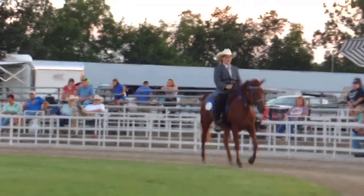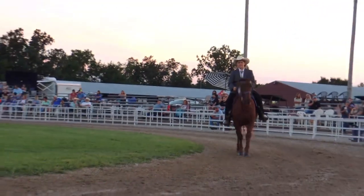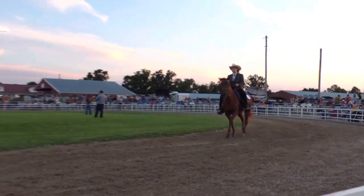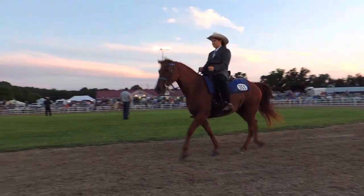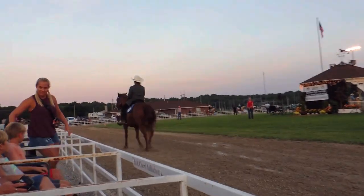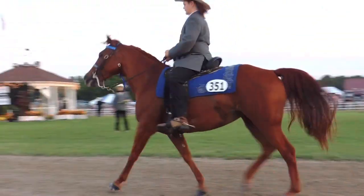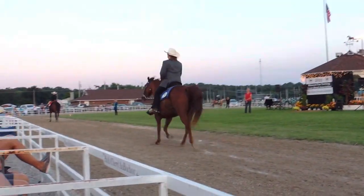To people that don't know anything about foxtrotters, I explain it like speed walking, or the people that exercise in the mall. You know how they have to swing their arms to be able to make the correct stride? That's what the head shake is for the Missouri foxtrotter in the walk. And now the foxtrot. The front end still walks, but the back end is now trotting.